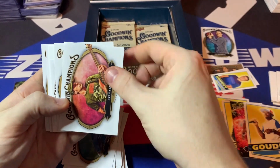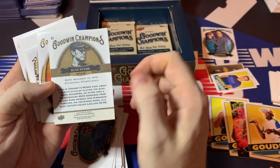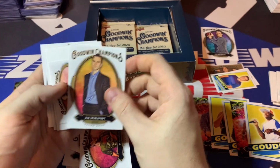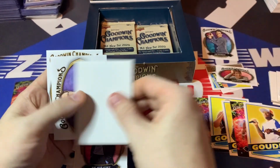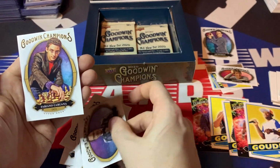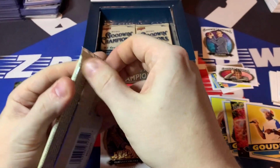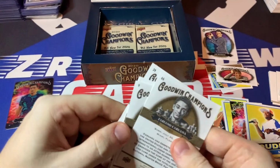What's in here? Looks like another mini. So we've got Ryan Stasek. God, I cannot think of the band. Humphreys McGee. Okay, Humphreys McGee is the name of the band. Joe Moravsky. Here's a mini Wayne Gretzky. Stephen Boot, who's an actor. I recognize him, but I don't know where he's from. Fabiano Caruana, chess. So these are interesting cards for sure. I'll have to look up and put the information in here.